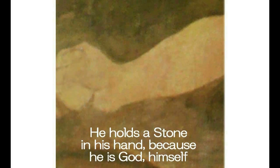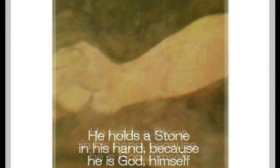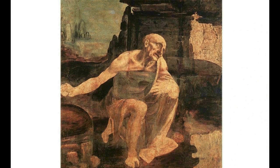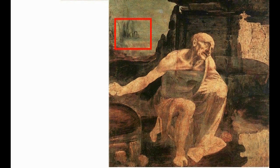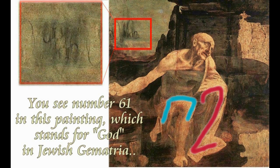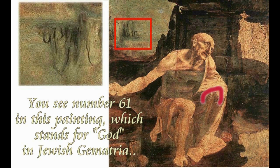The scribes and the Pharisees brought a woman who had been caught in adultery, and placing her in the midst, they said to him, Teacher, this woman has been caught in the act of adultery. Now in the law, Moses commanded us to stone such women. So what do you say? This they said to test him, that they might have some charge to bring against him.